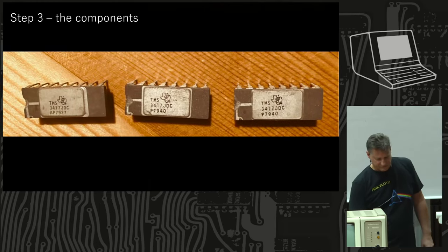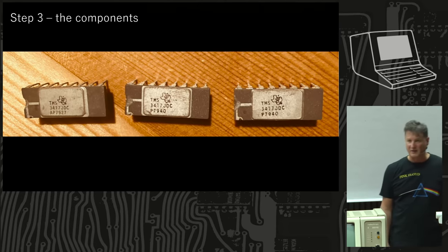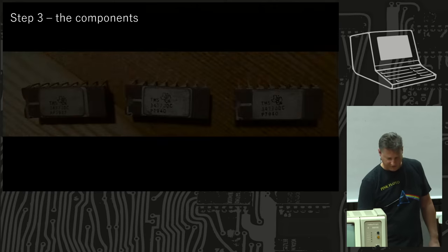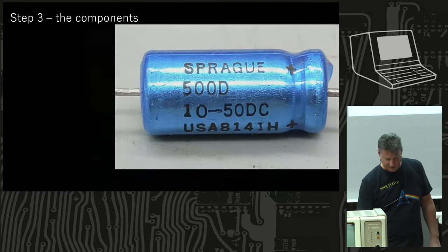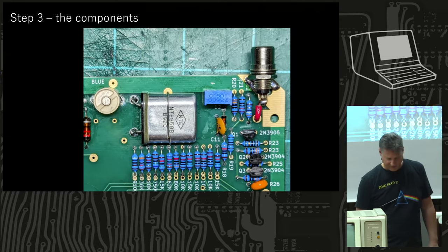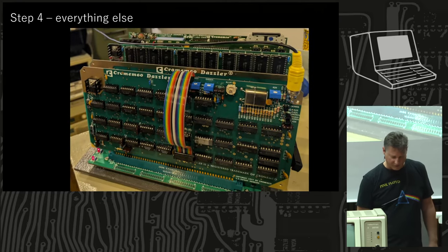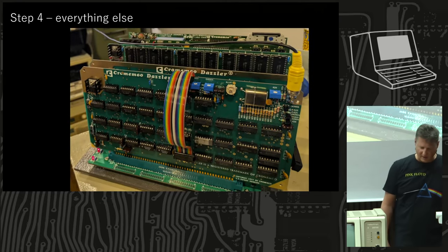And you need some sometimes rare components that are hard to get to get everything running, because we needed special components at the time to do everything, special kinds of capacitors or things that get your processor alive, and we needed all that to bring it up, and this is how it looks like now.